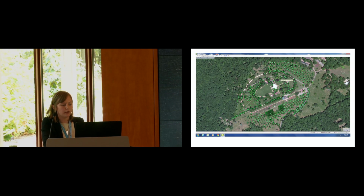And if you hover over any of the points, it'll show information. So here it's showing a Tilia americana. It's showing its accession number and its item number. So you could click on that and it'll take you to the record. So you can go back and forth between working in lists and working on this map.